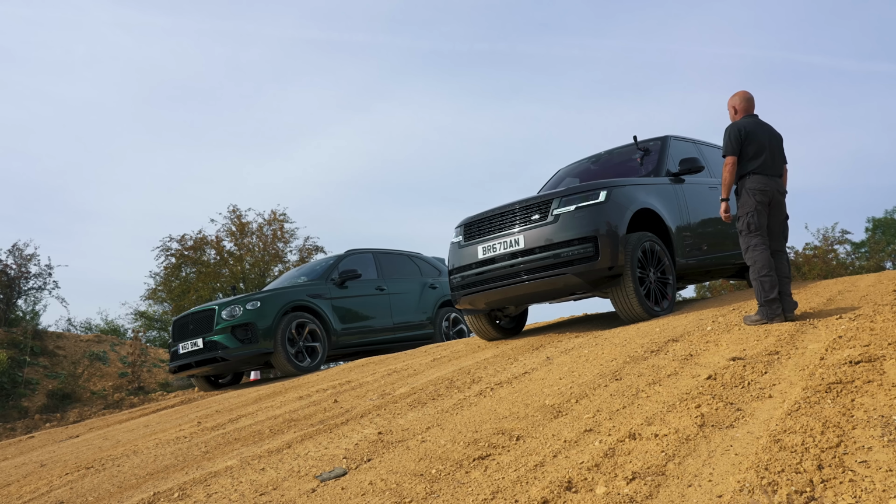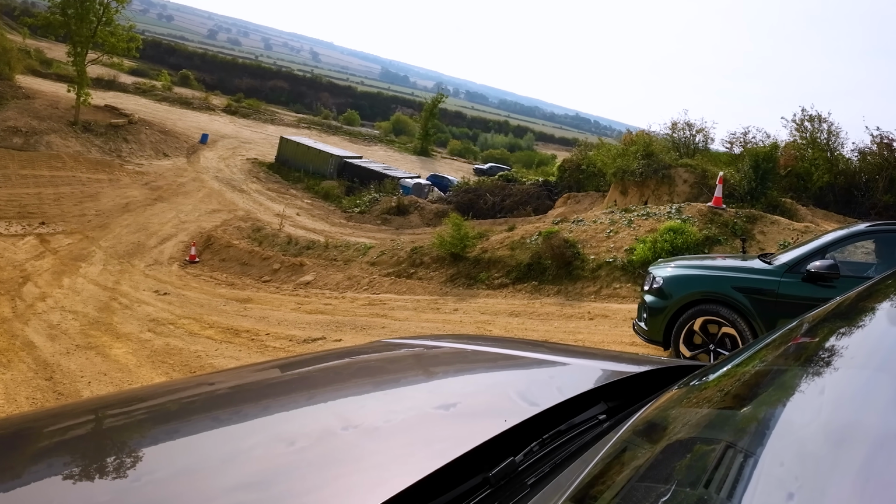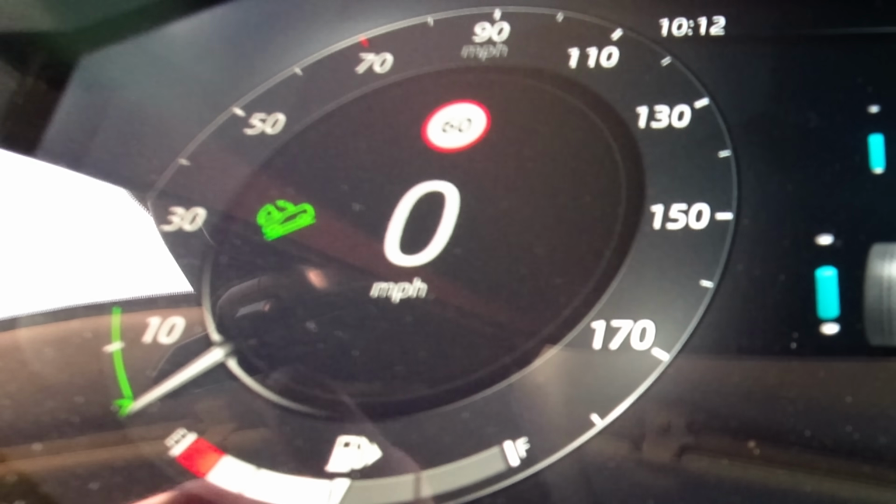Oh well. We just had a race up the slope, now we're going to have a race down it. But the object here is to be the slowest. So this is about a controlled descent. I've put this car into low range mode, and I've got hill descent control turned all the way down to its slowest, which I think is 1.5 miles an hour, but we shall see.